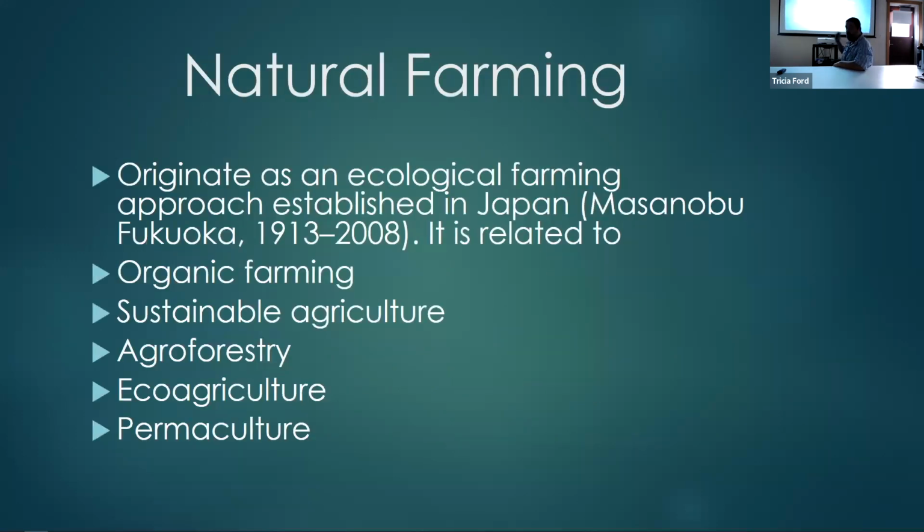Okay. And it starts with natural farming, not Korean natural farming, but natural farming. Some of you may have read The One Straw Revolution, okay? Back in the 70s, by a wonderful Japanese author, I can never pronounce his name. It is related to organic farming. It's related to sustainable agriculture, agroforestry, eco-agriculture, and permaculture. All of those are different types of farming right now. And I should have thrown on biodynamic farming in there too. Okay, that kind of goes under.